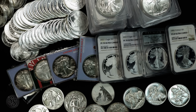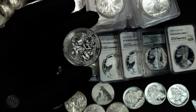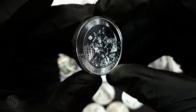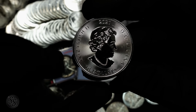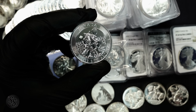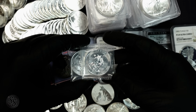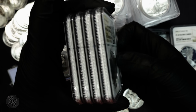Now there were a couple of other 2 ounces that weren't in that tube, and I have 2 of these. I'll pull one out of the flip. This one's in a flip already. But this was awesome as well. So we have the Canada Werewolf. This is a 2 ounce silver Canadian werewolf. You can see 2021 Canada, $10 face value, 2 ounces of silver. And again, you can see we have 2 of those. So these are really, really cool. Was able to pick both of those up, and I paid, by the way, $75 each for those as well, or $37.50 an ounce.